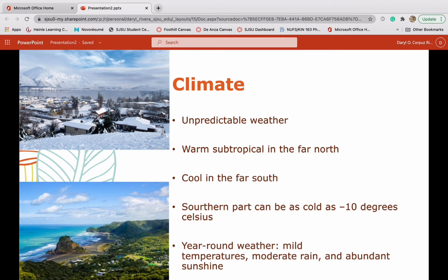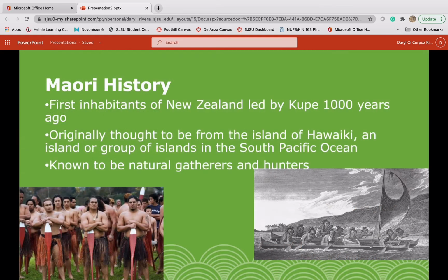As far as in the north, it is warm and tropical, and in the south, it's very cool. During the winter times in the south, it can be as cold as negative 10 degrees Celsius. But year round, the weather is pretty mild. There's moderate rain, and also there is an abundance of sunshine.